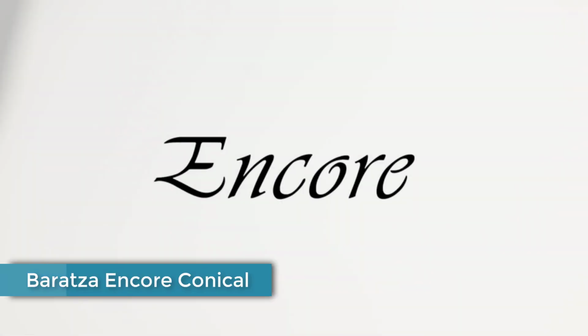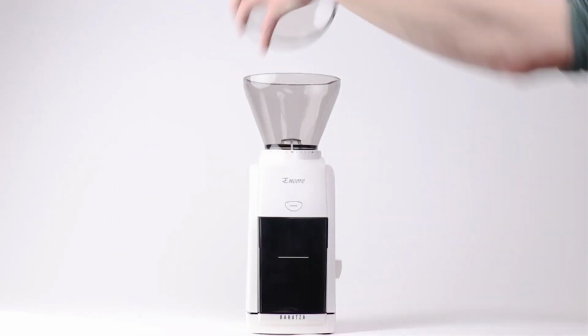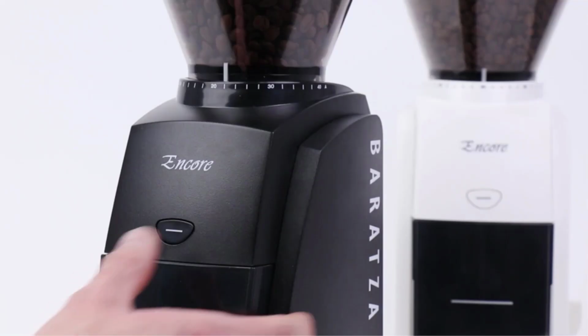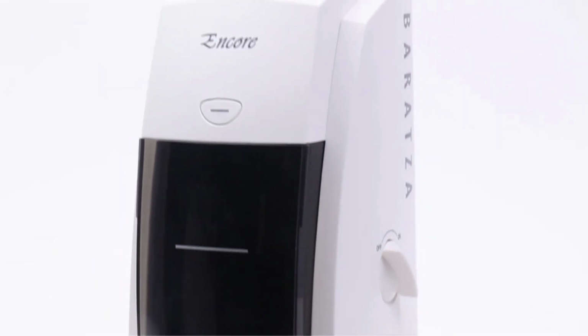Number 4. Baratza Encore Conical Burr Coffee. The Baratza Encore has 40 settings to achieve the ideal grind for your desired coffee bean. It produced a flavorful coffee that had a clear appearance and nice aroma. We did have a bit of difficulty with the setup of this grinder, due to a missing gasket and parts that were difficult to align despite the instructions being rather clear.